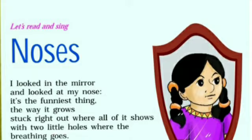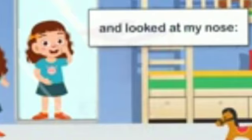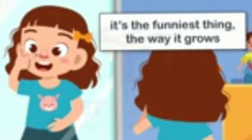Now, the explanation of this stanza is: in this poem, there is a girl who is looking in the mirror and she finds her nose to be funny because of the way it is growing and becoming bigger in size than earlier. It is also because of the little holes. Do we know what we call these little holes of our nose? Yes, the holes are called nostrils. These nostrils are used for what? These nostrils are used for breathing.